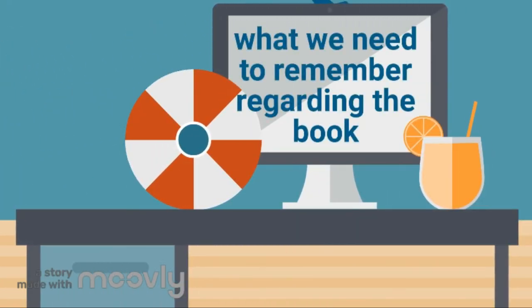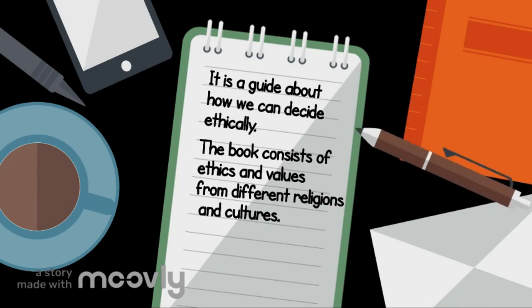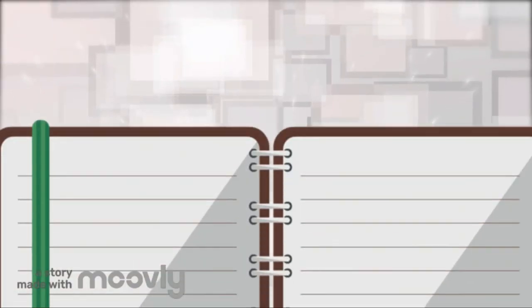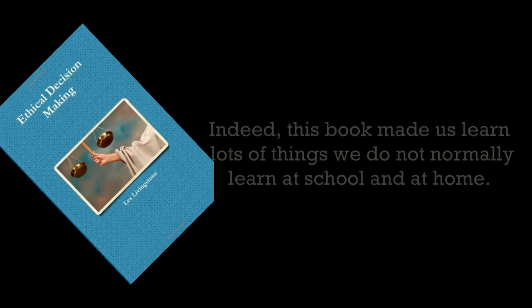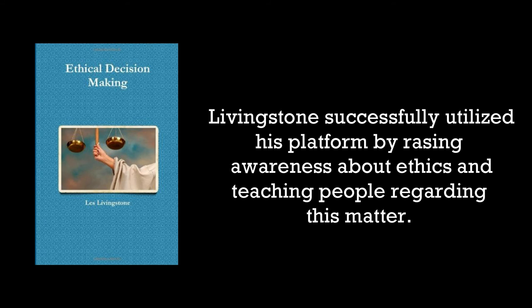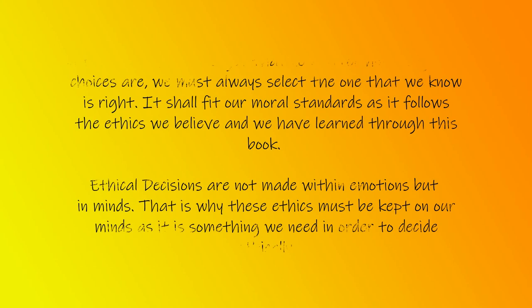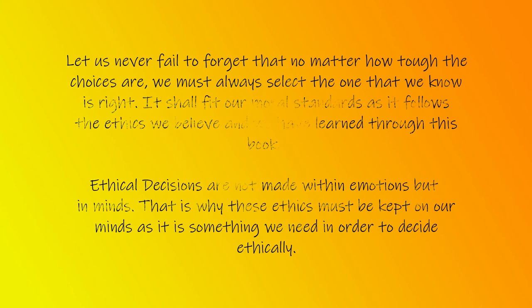Here are a few things to remember. Read and memorize each very carefully. Now take note of these things. Indeed, this book made us learn. The author successfully delivered his message through great use of platform. Ethical decisions are not made within emotions but in minds. That is why these ethics must be kept on our minds, as it is something we need in order to decide ethically.